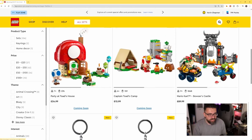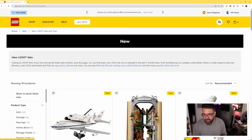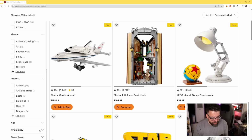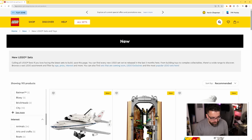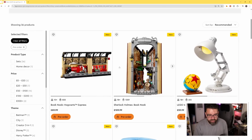Right, so that's the coming soon stuff. The next tab to look at is new. If you go new and then flick through this, it is going to have a mixture of the stuff that's already out and the stuff that's available for pre-order. It's such an annoying thing. In fact, I think we can go to availability and filter this just to pre-order. But even doing that, it's not going to show everything that's available for pre-order.